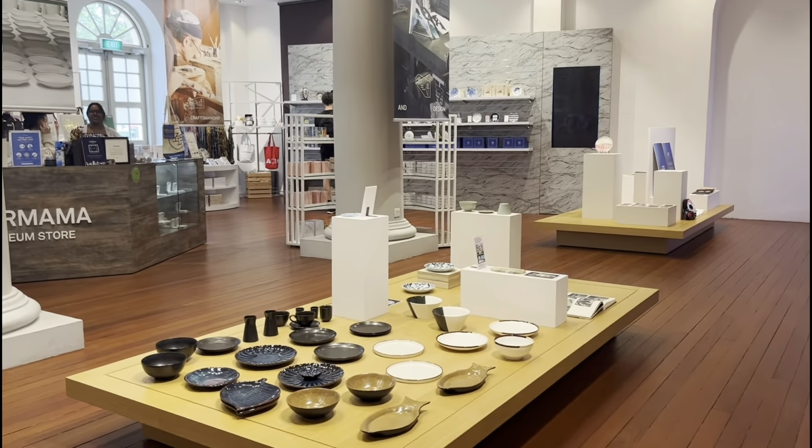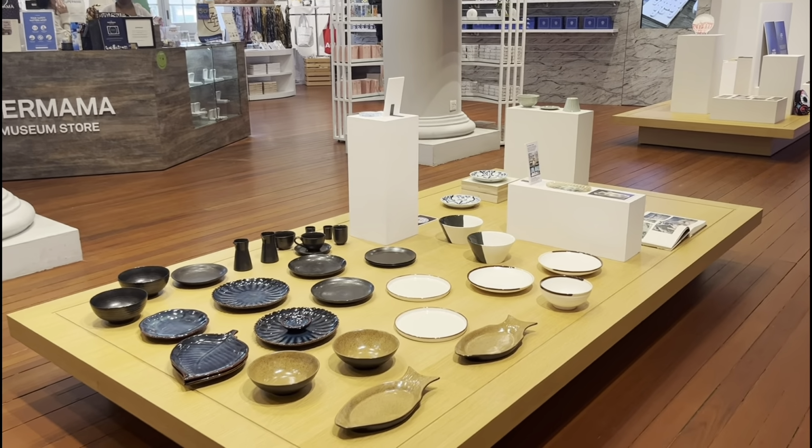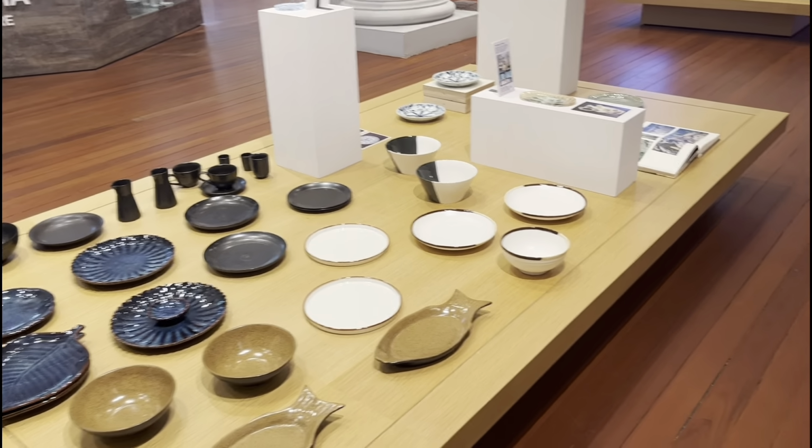This is a small shop and a workshop area, what I mentioned before.